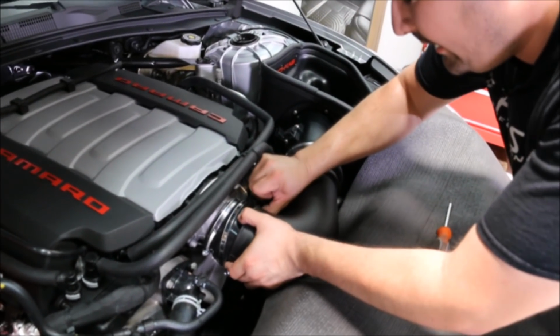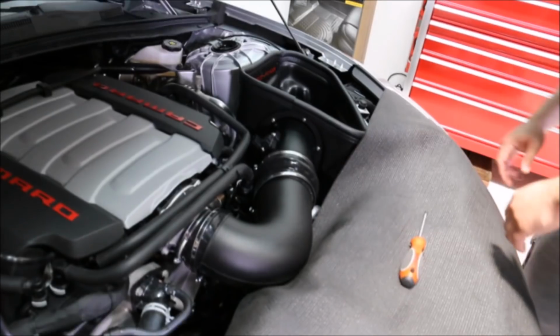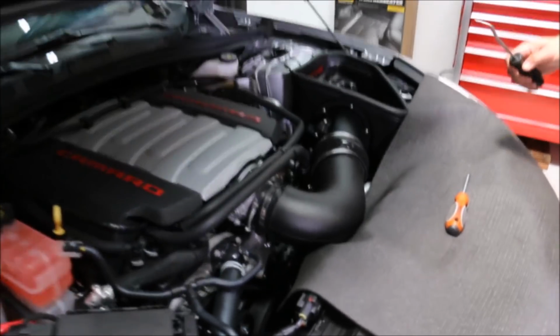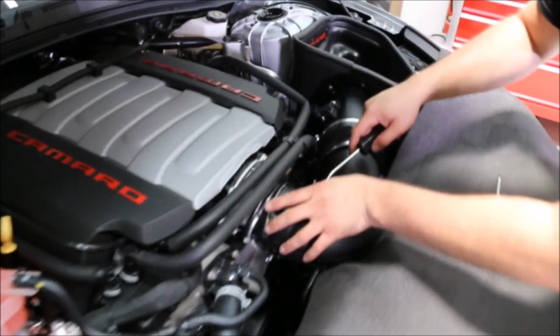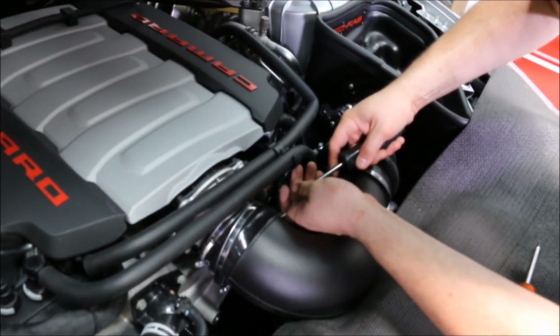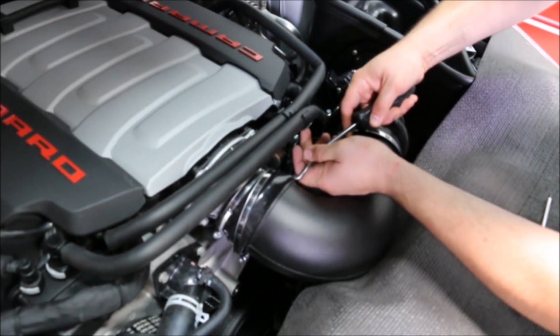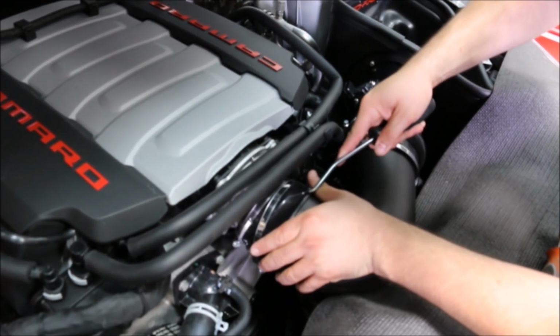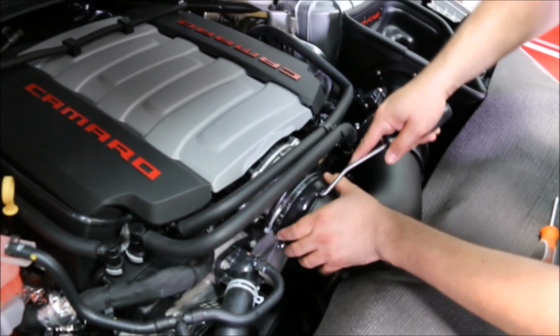Now, if you guys remember the last Roto-Fab we did, what tool did we use to get that hose in place? Now you can either work it in, or we cheat a little bit. We have a little hose tool here. It's basically a little bit of a hook, and it just feeds in there and guides it all the way around.